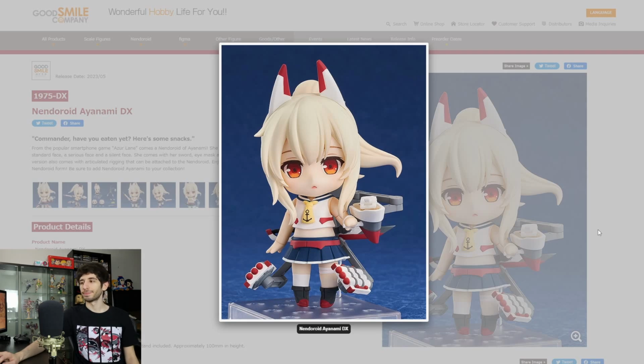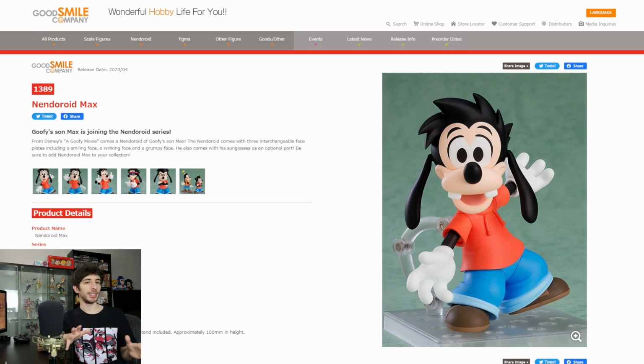I don't know. So I don't normally talk about the Disney Nendoroids of the month because there's just way too many things that come out every time and I gotta cut some stuff out, but I wanted to make an exception for the next two here because I thought they were pretty interesting, or at least I like them. First up is Max Goof. A Goofy Movie, a bit nostalgic. I'll watch that any day of the week, even An Extremely Goofy Movie. I like that one as well.